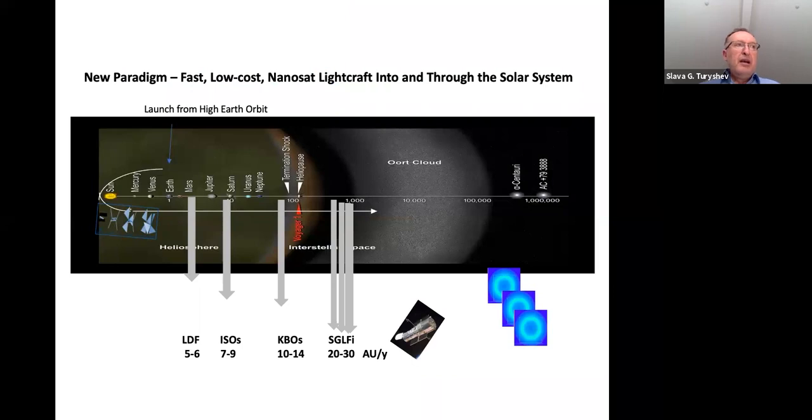Thinking about the planetary sciences community, I mentioned briefly that this type of technology is essentially a new paradigm: fast, low-cost nanosatellite craft used in studying the solar system. Think about this is the solar system. The first light craft demonstration flight will achieve velocities of 5 to 6 astronomical units per year. Then we can actually chase one of those interstellar objects with the sailcraft, which will require 7 to 9 astronomical units per year.